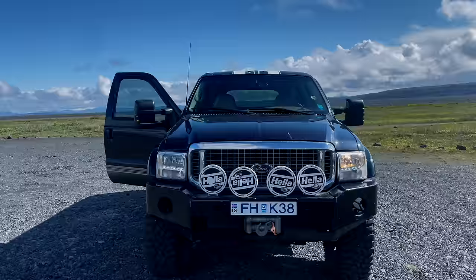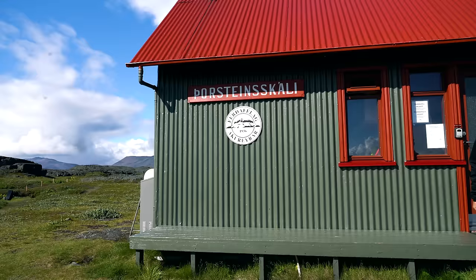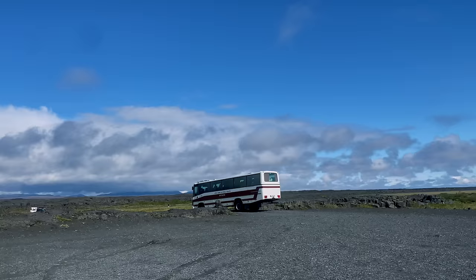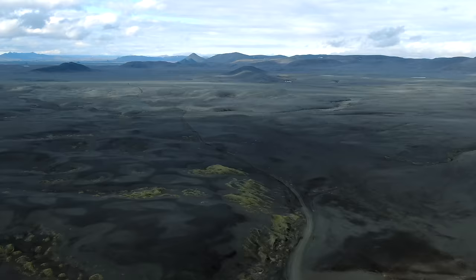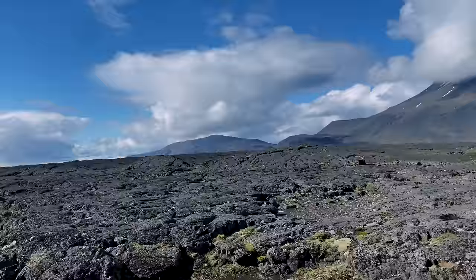The area to the northwest of Herðubreið is flat and easily traversed, but care should be taken not to underestimate distances, and there is also a risk of getting lost among the lava formations. This landscape is very nice.